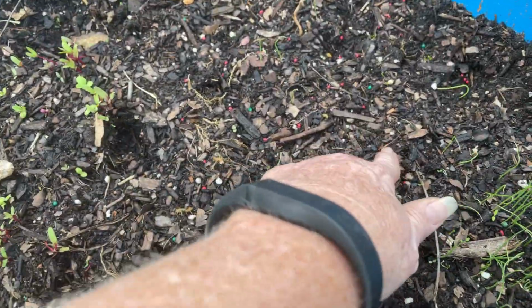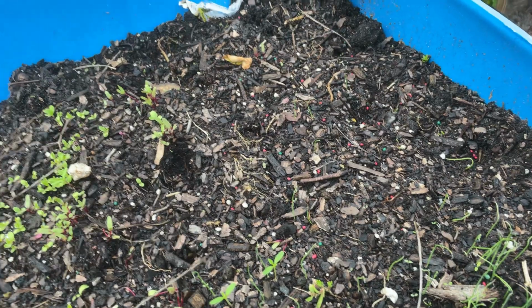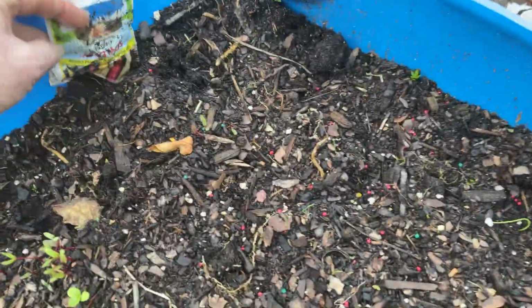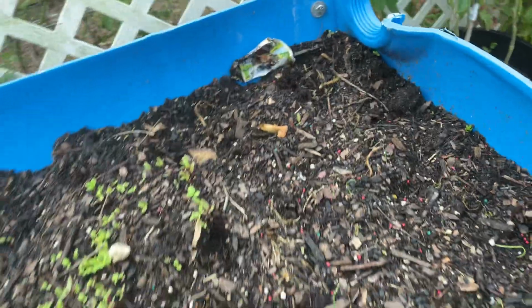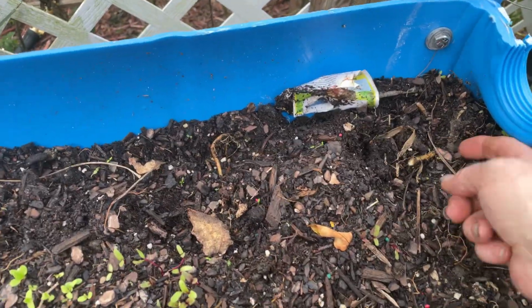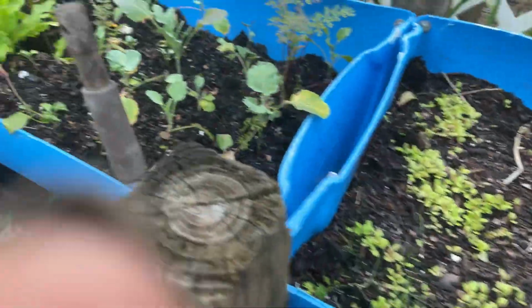And these little orange things are radishes, I believe. And got some carrots in here. Now, I still have some roots from the ginger. I don't know if that will pull up another ginger plant or not. So I'm going to let it go and see what it does.